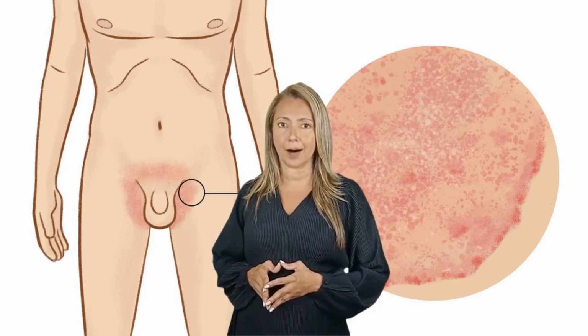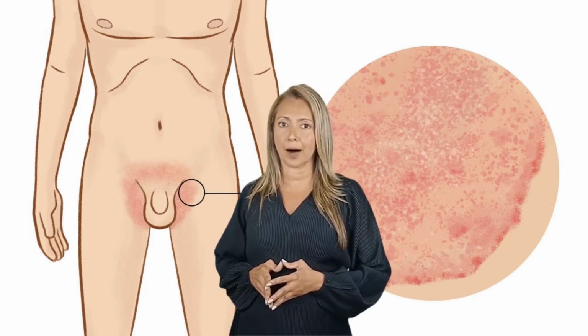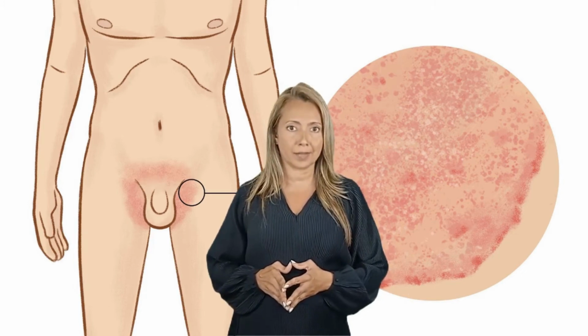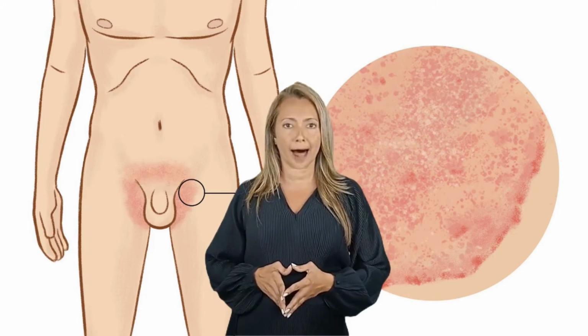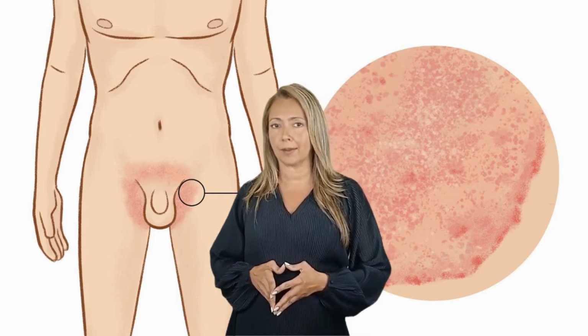Don't share personal items. Don't let others use your clothing, towels, or other personal items. Also, don't borrow such items from others. Control any athlete's foot infection to prevent its spread to the groin area.